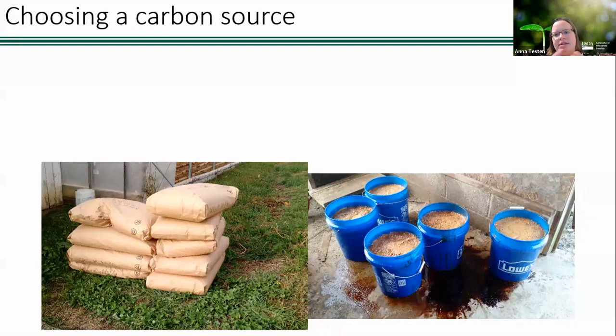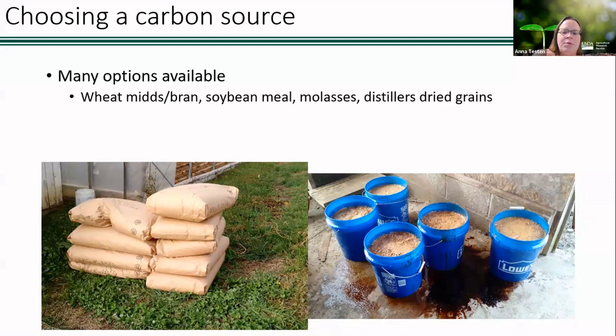And this is a food source for our microbes. So what we want is something that's inexpensive, and we want something that's locally available. What we have available to us in Ohio might differ for you from Nova Scotia, but don't worry, there's a lot of good options you can use.